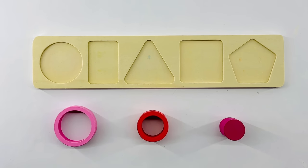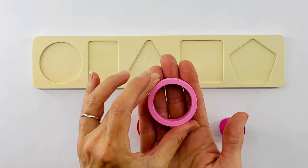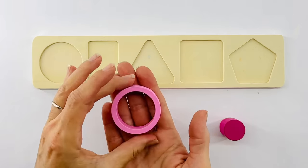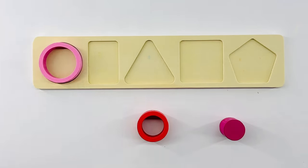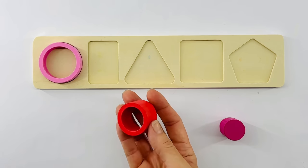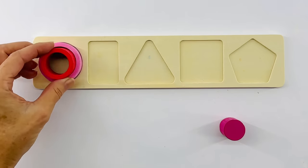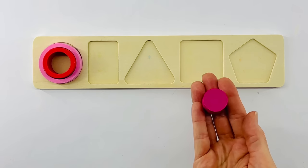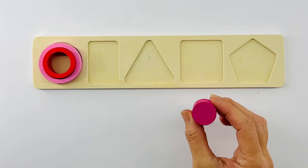Can you point to the large circle? Right, this is it. It's pink and it's large. Let's put it here in the circle spot. Now can you point to the medium circle? Yes, it's right here, the medium circle. This one is red. Now can you point to the small circle? It's the only one left. Yes, this is it. This is also pink, the small circle.